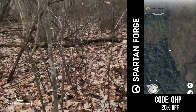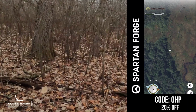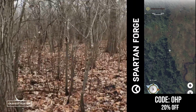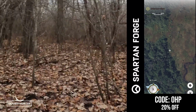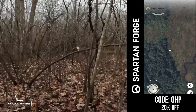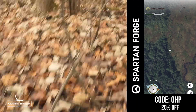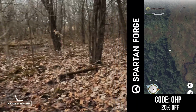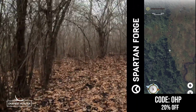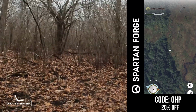Big takeaways were: follow the sign back into the thick areas that are isolated. Really no good trees to hunt from, which led to the best buck sign that I had found. And that's where they're hiding out, where they have no human intrusion. They don't get a lot of people walking back there because the area is devoid of trees.